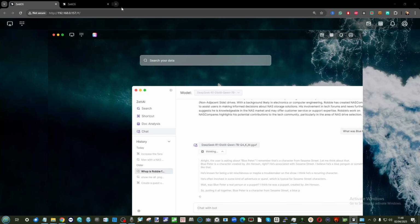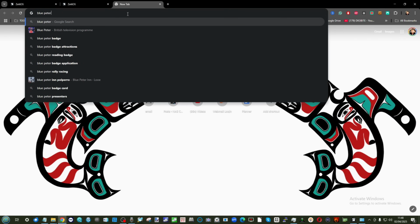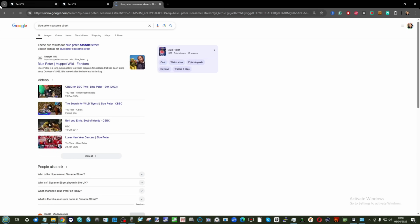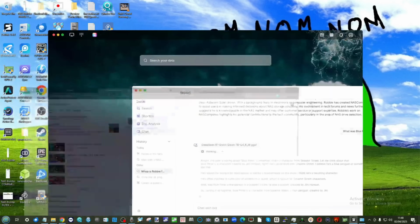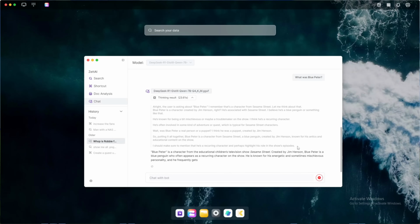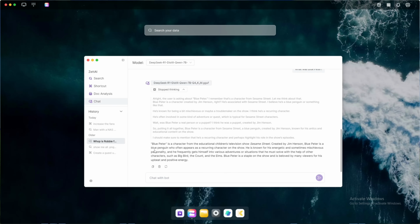Let's open up a new tab for the hell of it. Blue Peter Sesame Street, just to be confirmed. Yeah, apparently that was a character. So, again, fine, not what I expected it to say, but if anything, it only confirms that this is certainly using external assets via the local client application there in a visual sense.